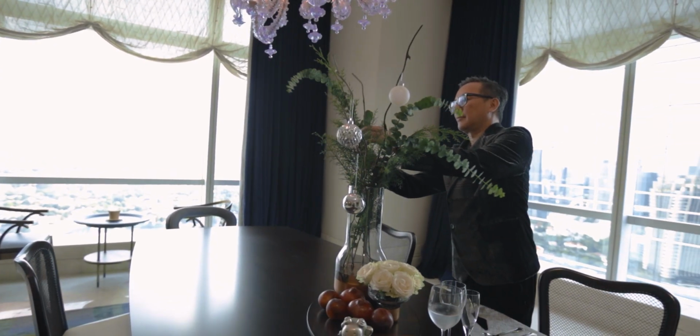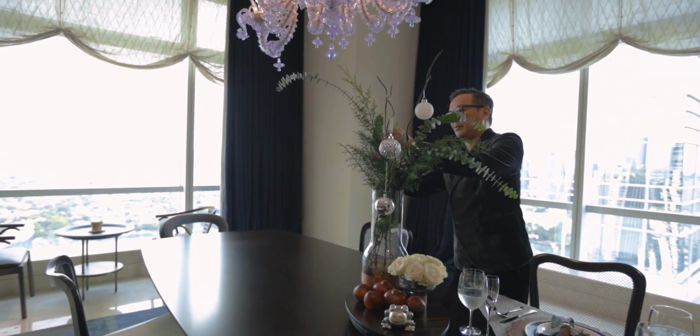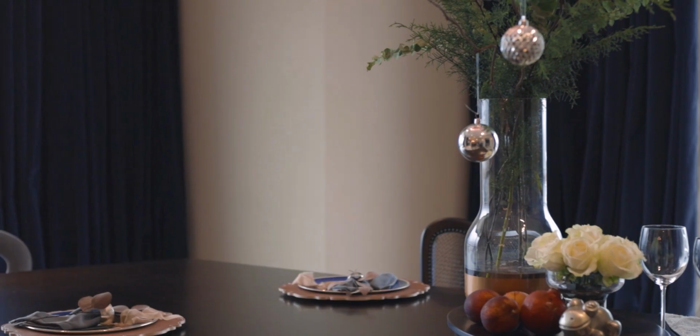And then I like to put live branches to have a Christmas spirit. It's better to have a few things that are real and live instead of having artificial. As you can see in here, I use fresh fruit and fresh flowers and live branches. So it's all natural.